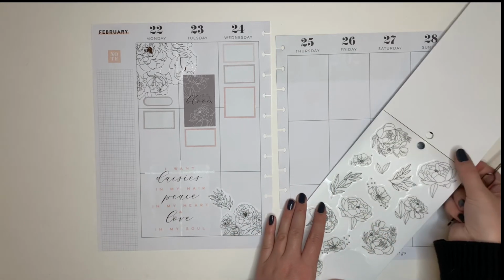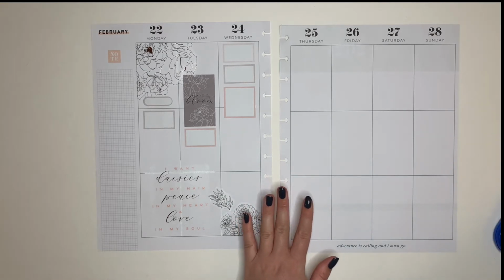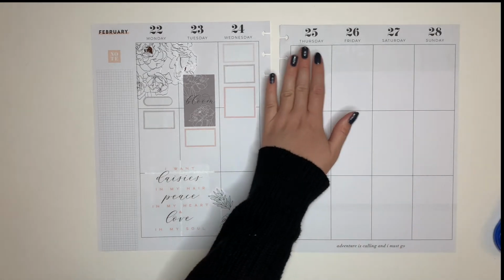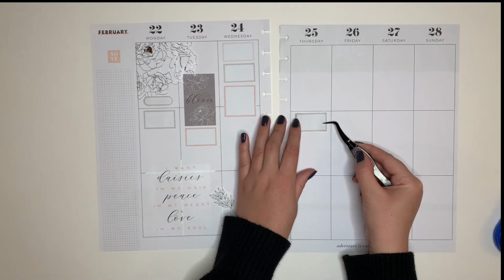Now I'm going to move on to Thursday, and Thursday is going to be especially busy for me, so I'm going to need a lot of colorful boxes. I'd start by putting them up here, but this one starts up there, so let's start in the middle box, I guess.